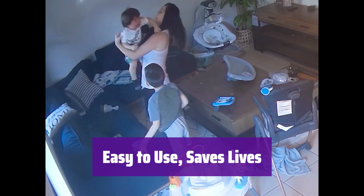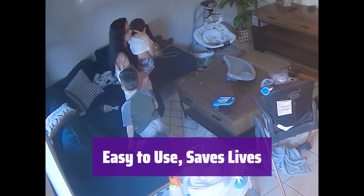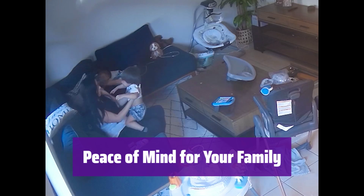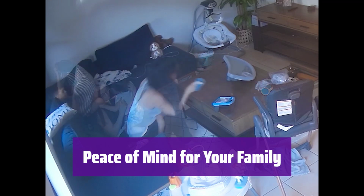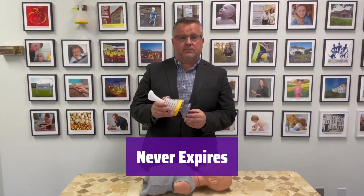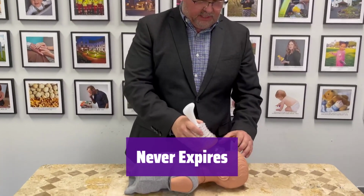LifeVac is designed for self-administration, so you can use it alone if needed. It's a simple 3-step process to help someone choking. One kit protects your entire family, both children and adults. It's also HSA/FSA approved for added convenience. It only needs replacing if used to save a life. However, remember to check and replace the masks every 2 to 3 years.